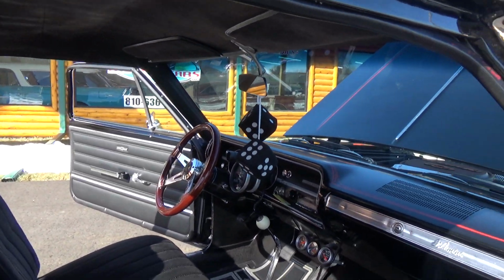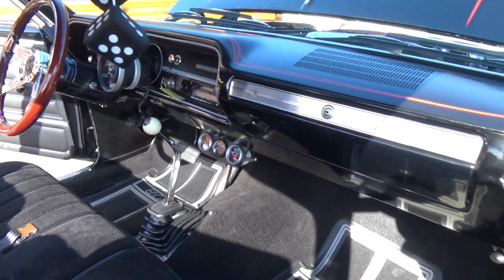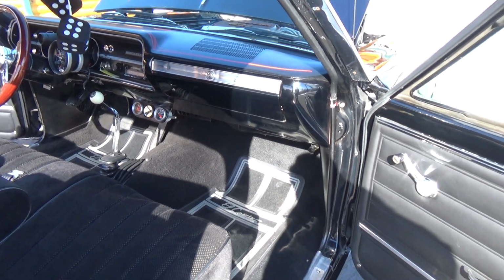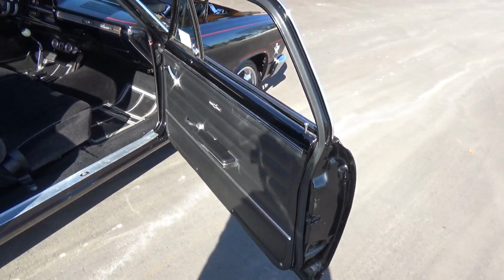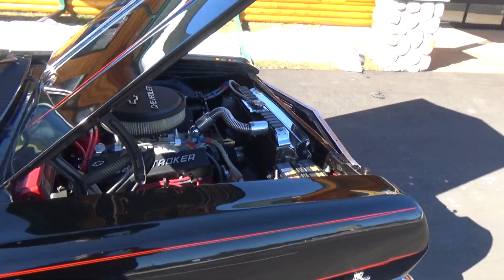It does look like it's a 4-speed, but it is actually an automatic. It's a Hurst automatic shifter. It's got a 350 Turbo trans with a shift kit. I tell you, this thing just pounds the ground too. Super cool car.